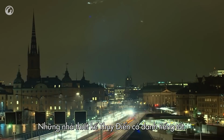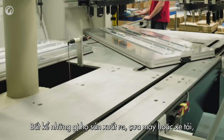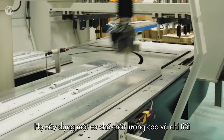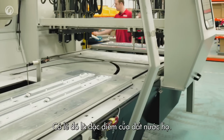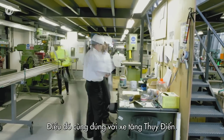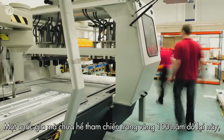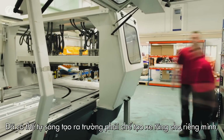Swedish designers have a good reputation. It doesn't matter what they produce, be it chainsaws or trucks, they build high quality and well thought out mechanisms. Perhaps this is their national trait. It's also true for the Swedish tanks. The country, which hasn't been in a war for the last 100 years, was able to create its own tank building school.